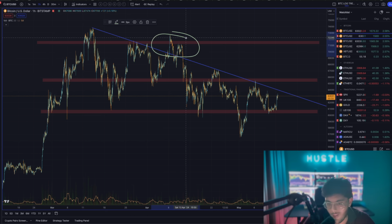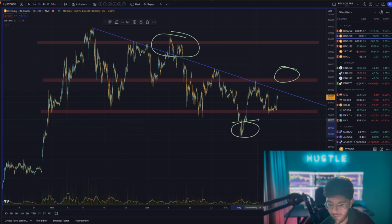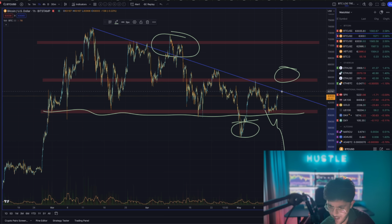Now, we've already had one fake out here, so can we get another one? Yes, absolutely, but I don't think, you guys have heard my opinions on fake outs. When you get these kind of support levels here and you get the fake out, I'm not really expecting another one. I think that if you do drop, then that's it. You're going to go down for a long time.